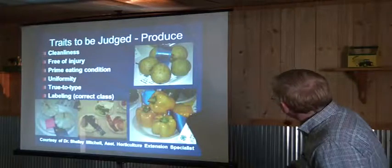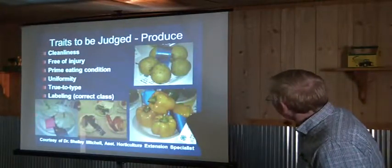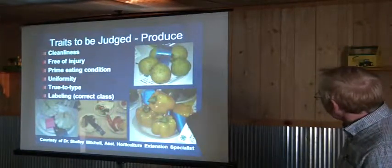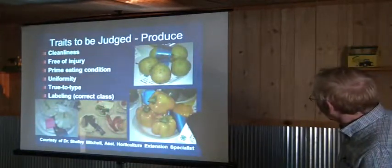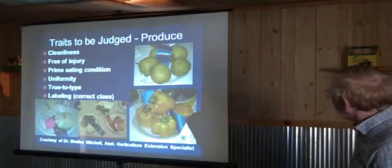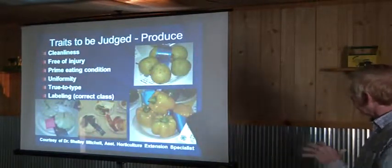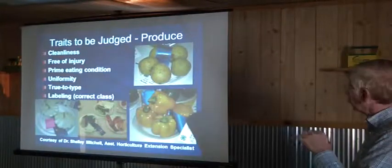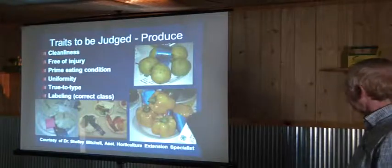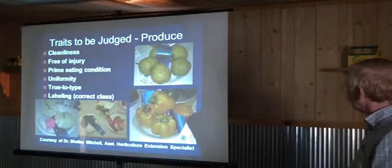Any of these are pretty reasonable samples as far as uniformity and color. I put this one in here just as an example of extreme. Here we have several different hot peppers, but some of them are a jalapeno and some are a hot banana pepper, different colors. So that's the kind of thing that really takes away from and lowers the sample or the entry as far as how well it should be judged or ranked.